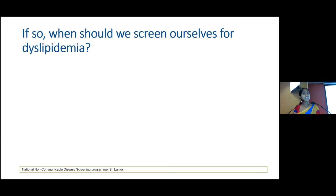In that case, when should we screen ourselves for dyslipidemia? All apparently healthy adults age 35 and above should screen themselves for dyslipidemia. Does that mean some of us here are safe? Not really.